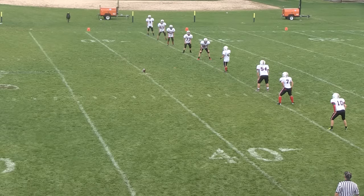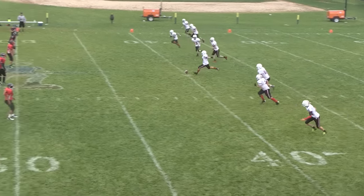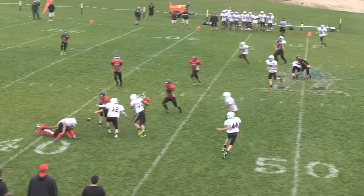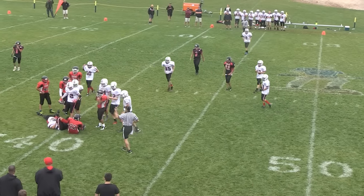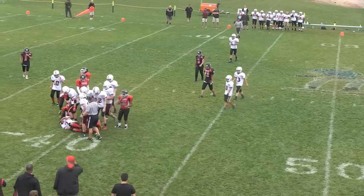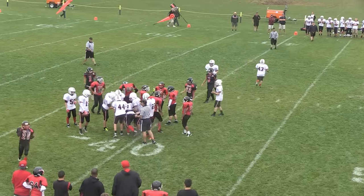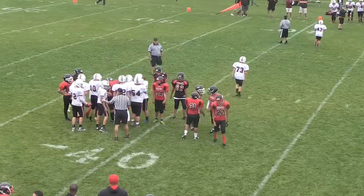Reading ready for the kick. And it's booted. It's squibbed along the left-hand side. Number 60 gets it. He drops the ball, and number 12, Dan McGrath, picks it up. That was a huge hit by B.J. Demolaro, actually on the blocker, but he clipped the ball coming out of 60's hands, and Reading gets the ball.